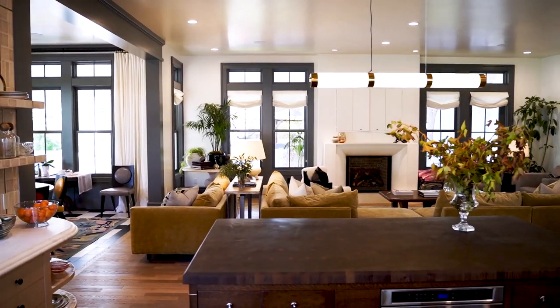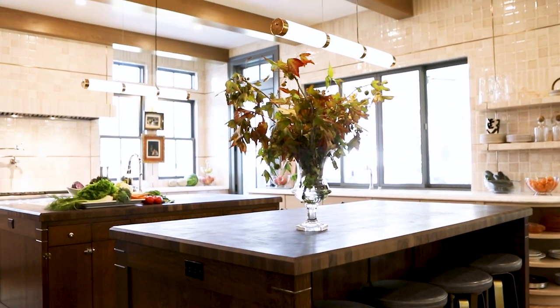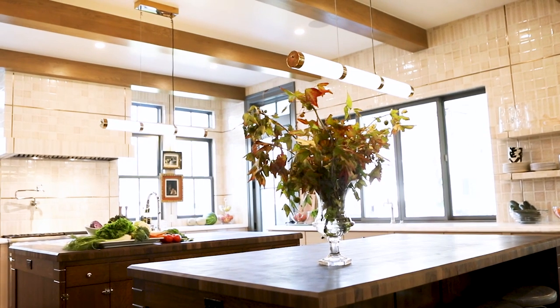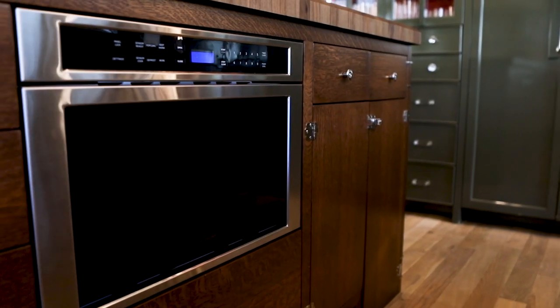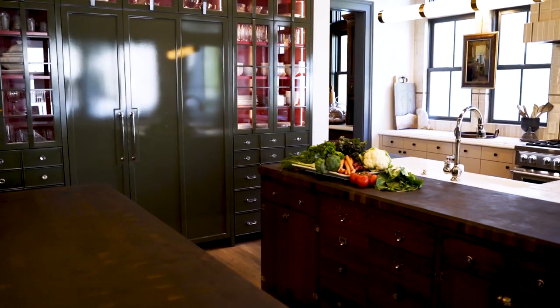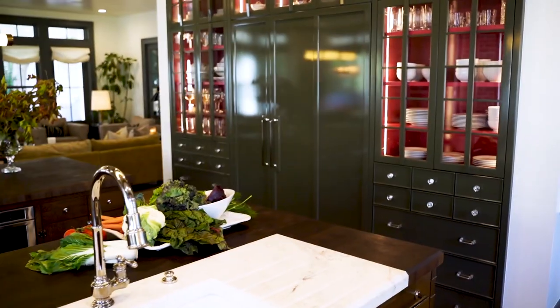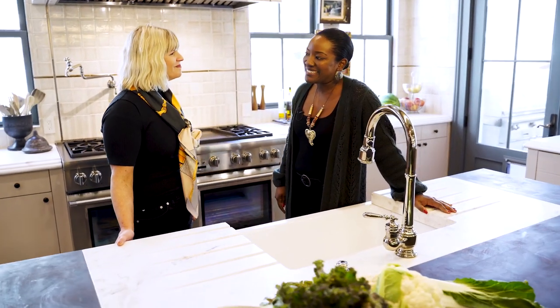I love that. This kitchen has so much personality. It does. This does not feel like a home that was built in the 2010s, let's put it like that. Yeah, no, it does not. We wanted it to have soul. We wanted it to have age and wisdom, and I really feel like it does. There's a lot of thought work in here, and I think the homeowners feel like this is home. Yes. That's super important.